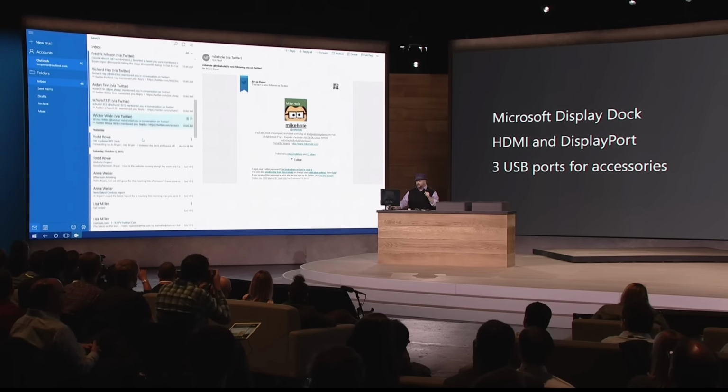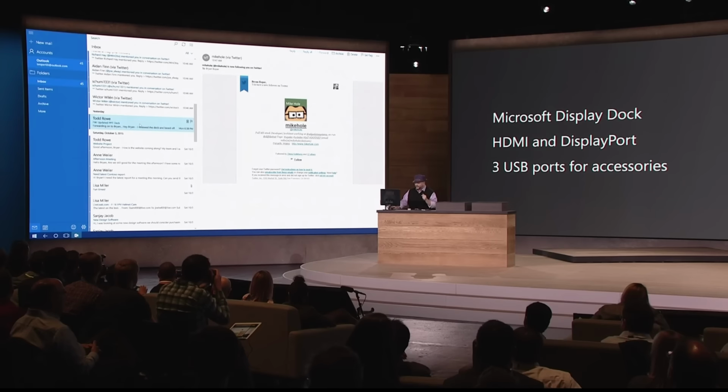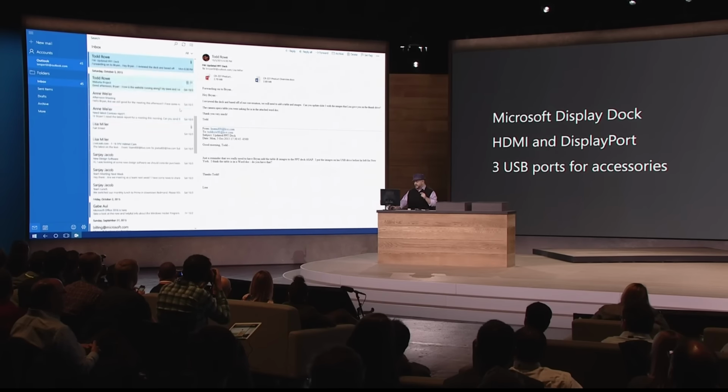I forgot that my demo account is my Twitter handle. That was bad. Let me scroll down there. Cool. Here's my mail from Todd. A couple documents here.